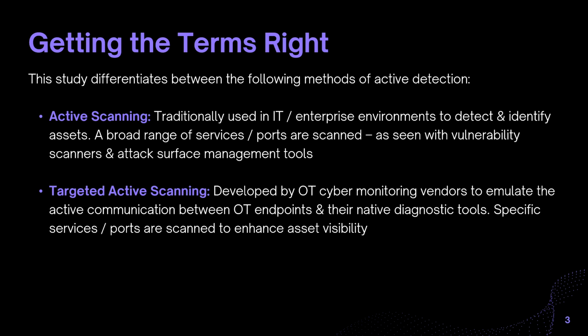Before we get into that, we have to cover another short history lesson, not related to Shakespeare, to clarify some key terminology. When OT monitoring vendors first decided to utilize active, they had to distinguish it from the active scanning traditionally used by IT in vulnerability scanners and other tools. So they designed their active detection to mimic the communication between engineering workstation software or diagnostic tools and OT devices. This was actually a very smart move because vendors were basically replicating well-known communications that already exist in OT networks. It also allowed them to move away from the traditional scanning of the broad range of ports and services, which, when conducted on OT devices, could have negative consequences.